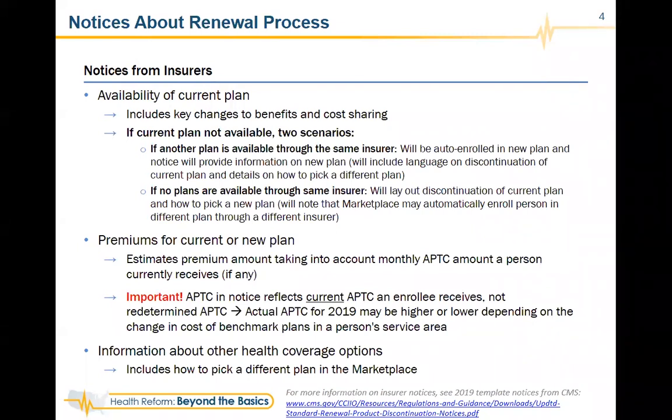This is another reason why it's really important for consumers to return to the marketplace to explore plan options and pricing. We hear that consumers get really confused by this, understandably. So to the extent that you're able to clarify this when you're working with folks, or even in your outreach, it may help people feel more at ease.